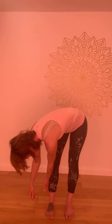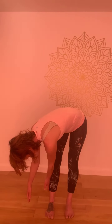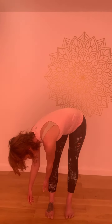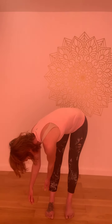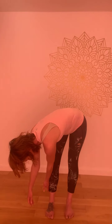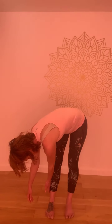What I'd like you to do is, as you breathe in, turn both sit bones up so that the right leg will start to straighten. And then as you breathe out, bend through that right knee again. So breathe in, softly, gently, lightly, turn the sit bones up. And breathe out and bend that left knee. So you've just got some gentle pressure of the back of the hand on the leg, nothing serious.